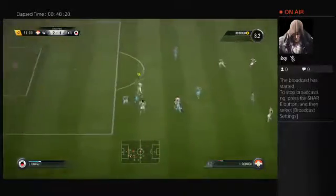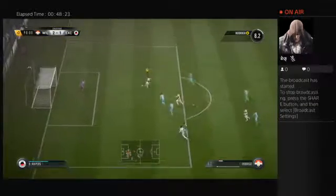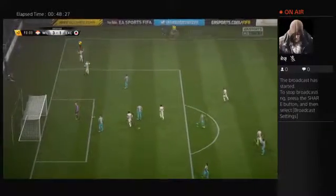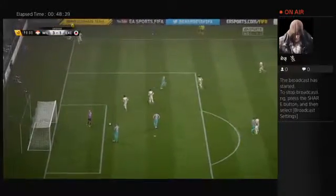Attacking well here. He's going to try it. What a good way to score. It's a terrific goal at a terrific time, and it should seal the win.